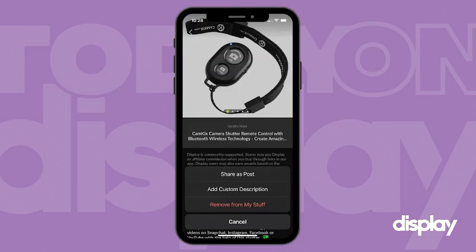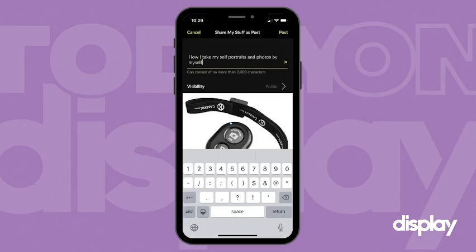So one thing I could do is I could share this individual item, this Bluetooth remote, as a post. So I'd click share as post, and then you guys would see that in your feed. I can talk about why I'm sharing this item, and then I would hit post, right? And you would see this, and you would say, cool, I'm going to check it out. I'm going to support Sarah, and I'm going to buy a cool new Bluetooth remote.